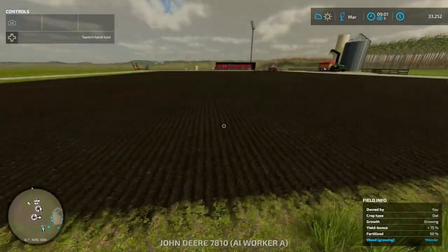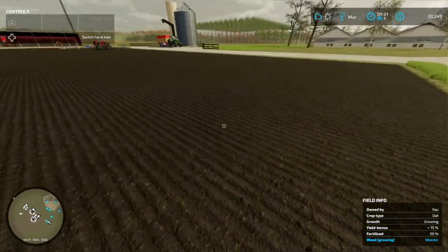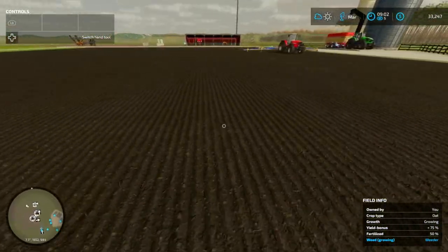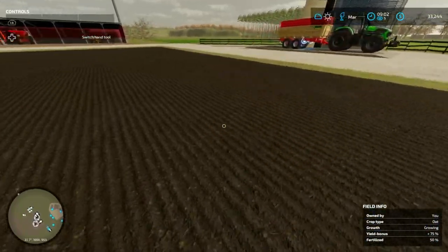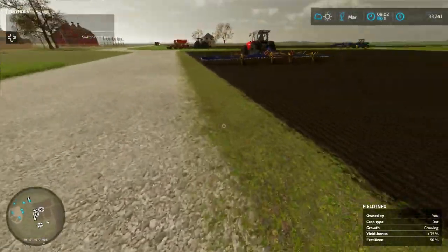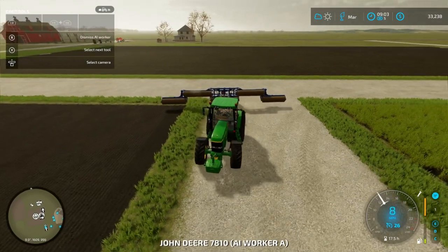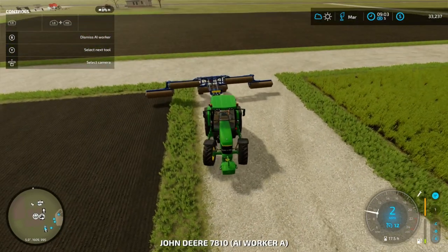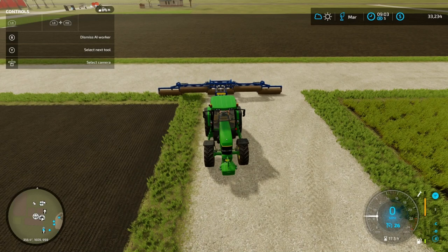Get the AI to rock and roll. Like, see, so this is 75%, right? I want to see the soybeans be a little bit better. If we can see that, then mulching will have been worth it. But I still do not know.